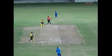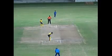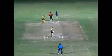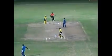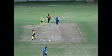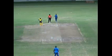77 for 2. Short of a length outside the off stump coming back to him, but he waited on it. Played it as it got square to him and punched it right to the man at point for 4. Lovely shot. This delivery short of length, and it's called wide as it bounced over the top of the batsman down the leg side, taken by Bramble behind the stump. So 1 more to the total, 78 for 2 in over number 10.